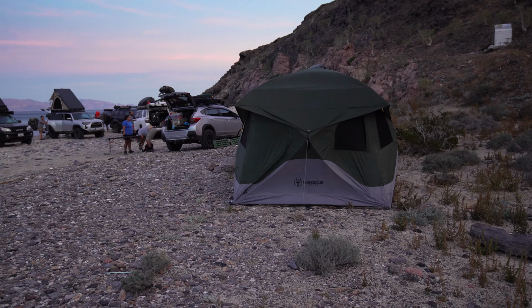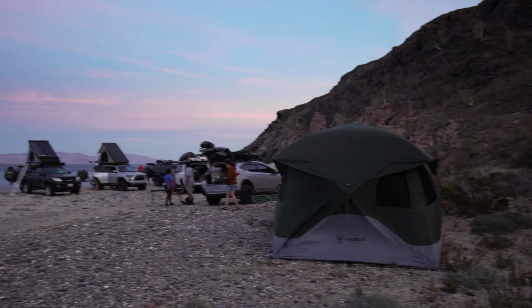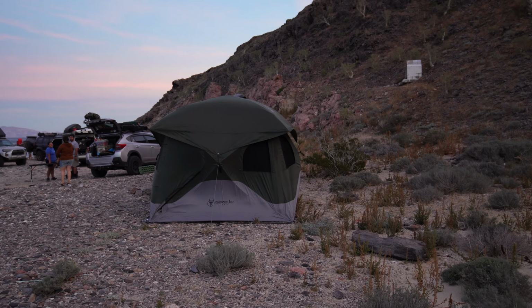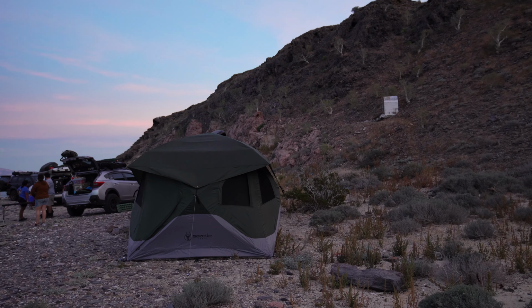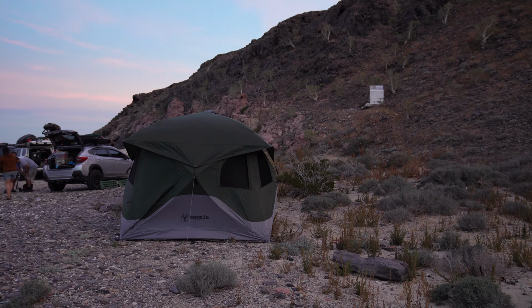This is camp for tonight, and it's pretty windy right now, but it should calm down. I got a guy line out, and I might put some rocks on the corners because they might fly off, but yeah, we'll see how this tent does in the wind like this.